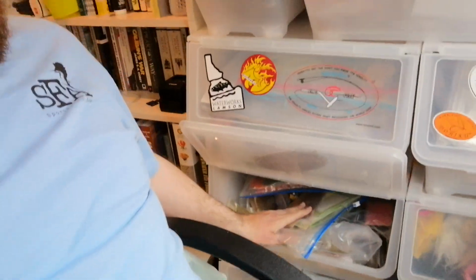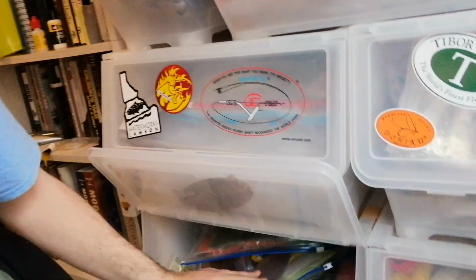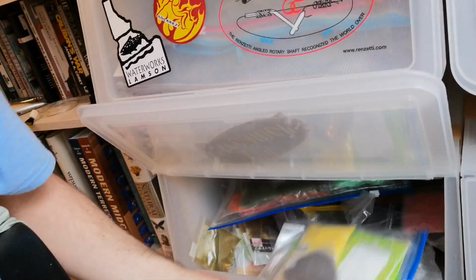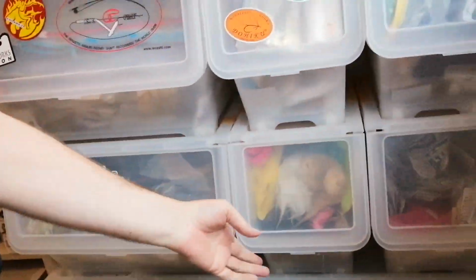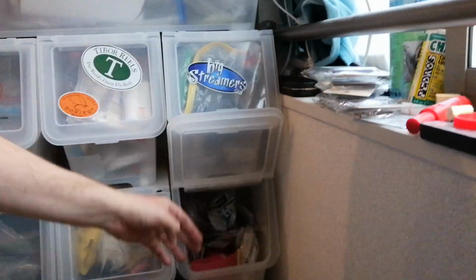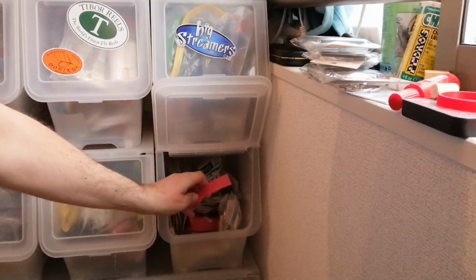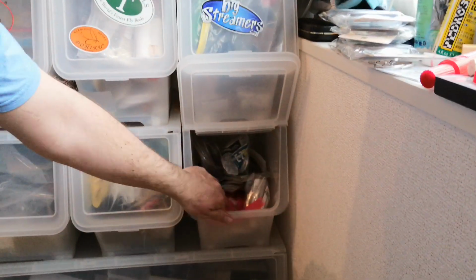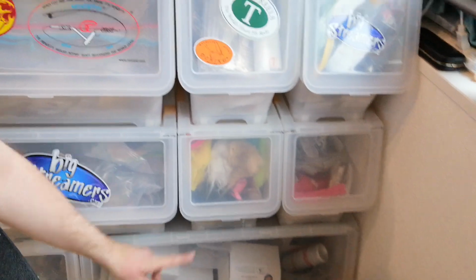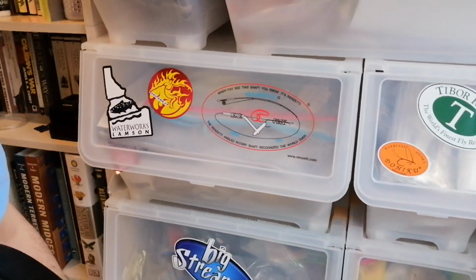If we look down here, we've got the dubbing, or most of the dubbing. Again, bagged by type, and then in a bin. Craft fur, polar fibre. That's not bagged because insects don't eat it. And here, various body tubes, flexo tube, anything like that. And then down the bottom, cutters, airbrush, you can see the adapter there. And then the very bottom corner is wool and yarn.